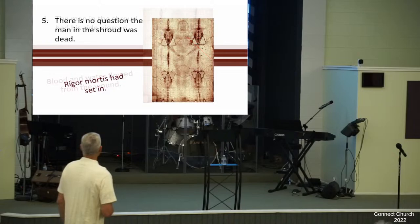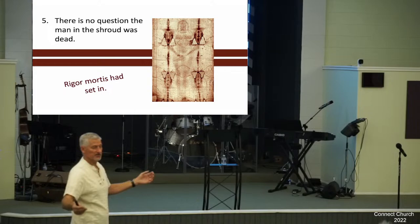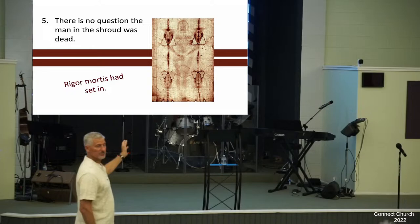You could also say the crown of thorns. I didn't add that one in there, but the crown, the puncture marks. I mean, how many of the thousands of crucified Palestinian Jews in the first century would have had a cap of thorns? I would venture to say none of them, except Jesus, and this guy had the crown of thorns, okay? There was no question that the man was dead because rigor mortis had set in.